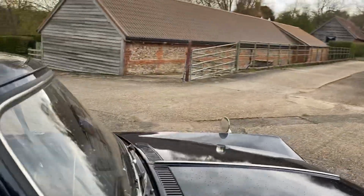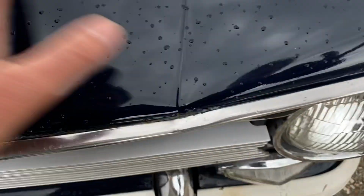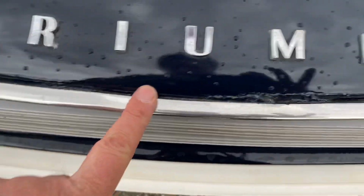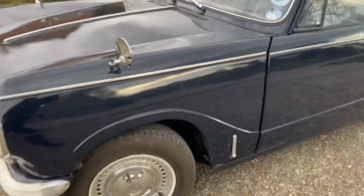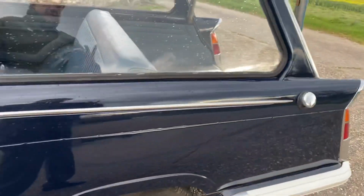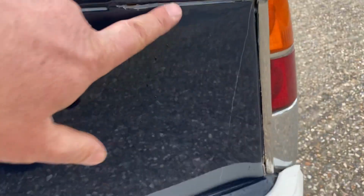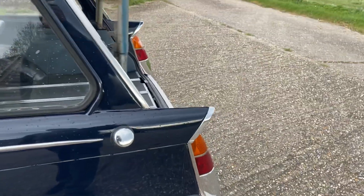Beautiful, lovely, shiny colour, the royal blue. But if you look closely, there's a few drops of rain here. You see this line here, just a little bit of bubbling. And I guess what happens is that this chrome trim must capture water, and it does encourage it to bubble up a bit. But if I get in really closely there, can you see a little crack in the paint? I am hard pushed to find too much wrong with this because it really does present very, very nicely. If I get in close there in this crease, can you see there's a little discoloration?